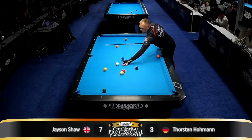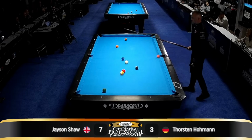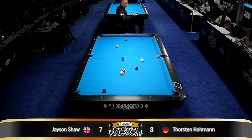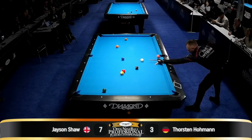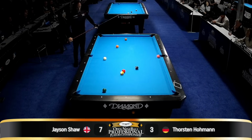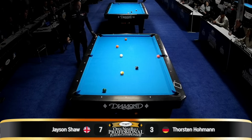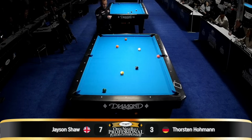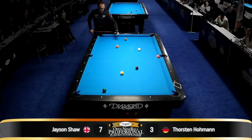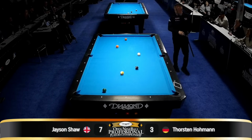I said a little earlier, unfortunately, we have 1 camera angle on the side tables. This is not the main TV table, so I can't tell. I believe that 3 plays. Thorsten's out trying to run into it, so it looks like it plays to the bottom right. He'll draw 1 rail out for the 4. Good position onto the 5.